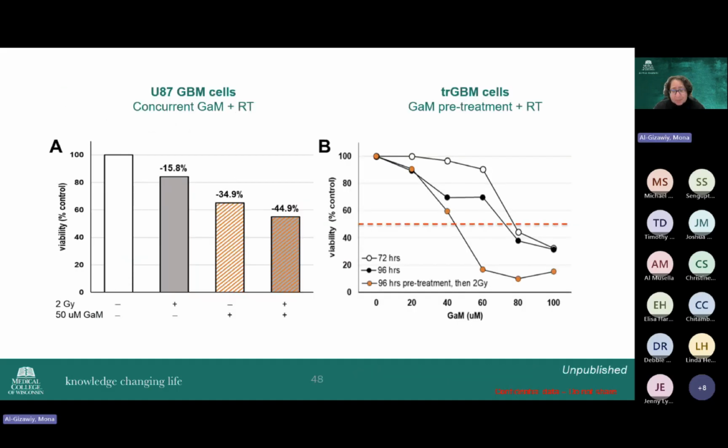Now, in culture, we're showing that compared to radiation therapy and gallium maltolate therapy alone, combining the two, we almost have a 50% loss in viability in just conventional U87 cells. And even in the treatment-resistant glioblastoma cells we use, if we pre-treat with gallium maltolate, radiation therapy seems to have a much greater cytotoxic effect than if we just give gallium maltolate therapy alone.